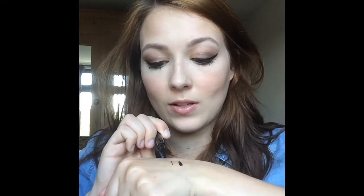And there's so many different thicknesses. Even if you use the side, you've got that as well. There's just so many things you can do with just this one applicator. And you can see how black it is. There's no dryness, nothing. It's such a dream to work with, and it's so brilliant.